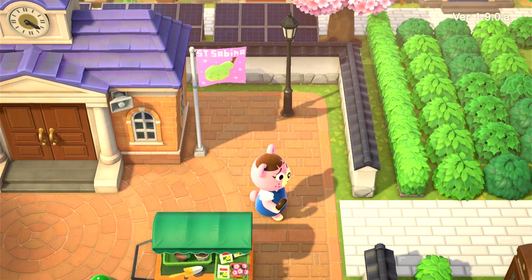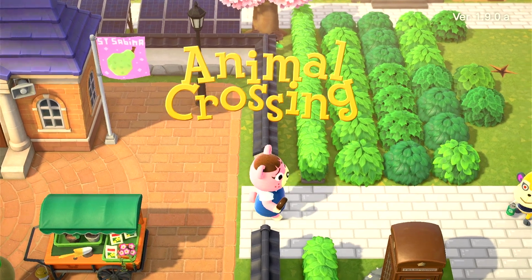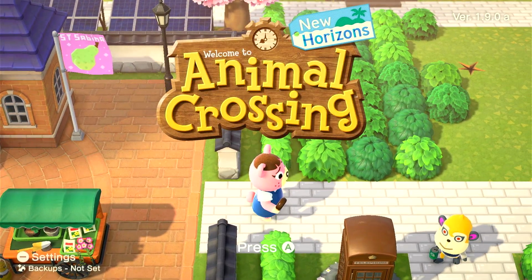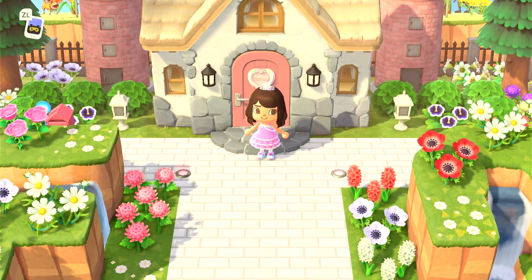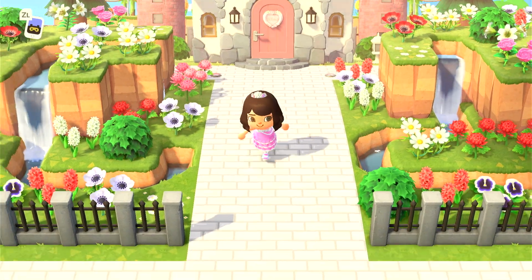And the reason why you are seeing the loading screen is because I just wanted to film my reaction of cherry blossom season, and that's the loading screen for me to first see it. If there's no cherry blossoms here, I can't see it. I customized my house, you guys, so it looks like this now. Let's see the cherry blossoms.